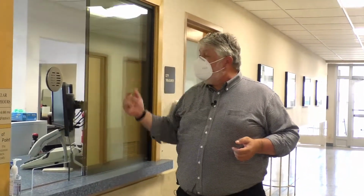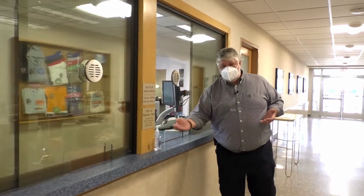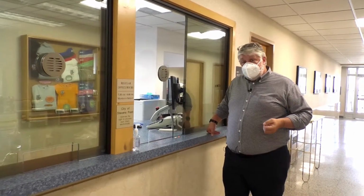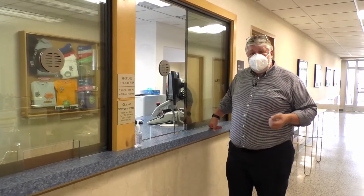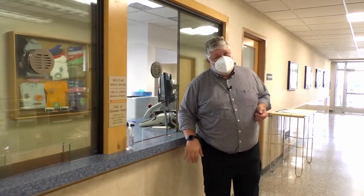We've installed a plexiglass barrier with a talk-through and a pass-through for your safety and the safety of our employees. We, of course, have hand sanitizer. And as I mentioned before, masks are still required when you're visiting City Hall. So if your property taxes haven't been paid yet, take some time, either drop it in the mail, pay online, or come visit the lovely staff here at the treasurer's office. Let's move on to community development and see what they've got going on.